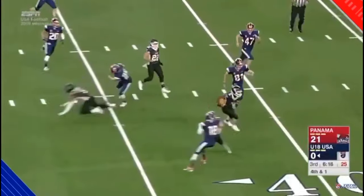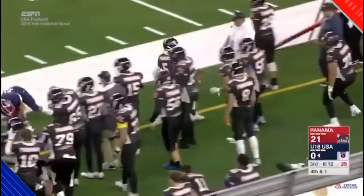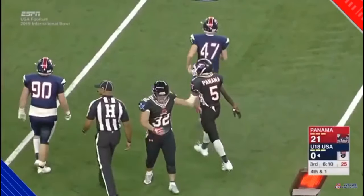Yes. Punt is caught around the 32-yard line. Look at the speed from Brandon Belgrave. He's out past midfield, pushed out around the 46-yard line. You know what? Belgrave is going to take this to the house one.